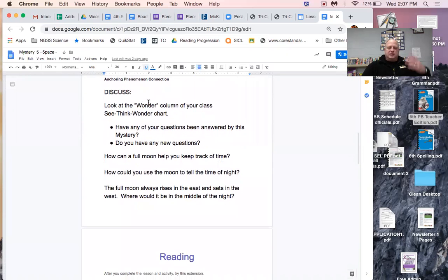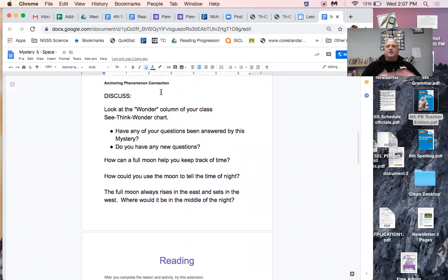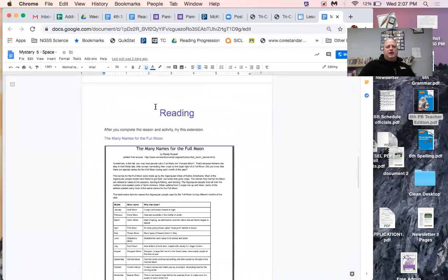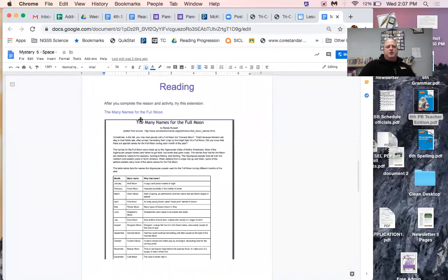Here's a place to type in some observation notes, again, discussion. And then as it goes through, there would be the anchor phenomena, which ties back to the very first mystery that we talked about in the lesson. At the end, there are several things here for them to do as well. And again, this will take some time if they are doing it correctly. For example, here it tells you the reading.